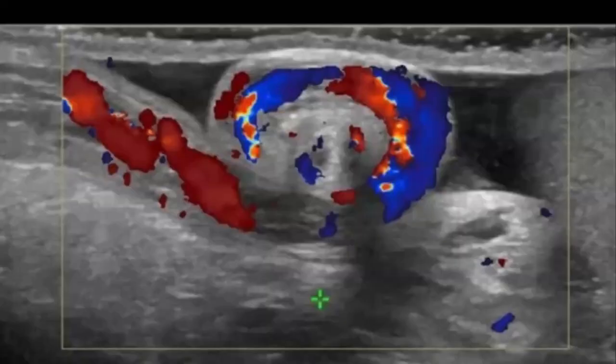And then, does anyone know what we call this sign on ultrasound? Anyone? No one? Okay, it's called the whirlpool sign. So it's indicative of a twisted spermatic cord, and if you see this, it's a torsion.